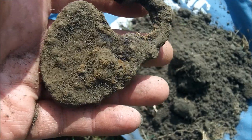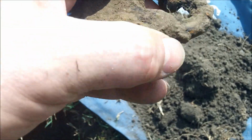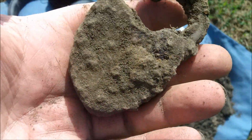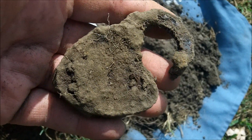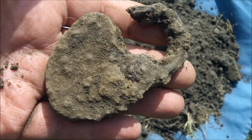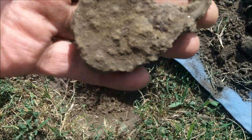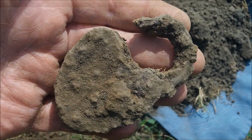Dang. I thought it was going to be some kind of a tool or something. Oh, wow. That is old. Yeah, definitely right around 1900 or earlier. That is awesome. Heart shape too. Man. Wow. That was a bit of a surprise. It never even crossed my mind that it would be a padlock. Well, I will definitely take that, and I'm glad I didn't give up on it, because I really thought the hole was done. But I thought, well, let's just find out what that is down there. That is just so awesome. Well, I'll tell you what, it's been a pretty good morning.